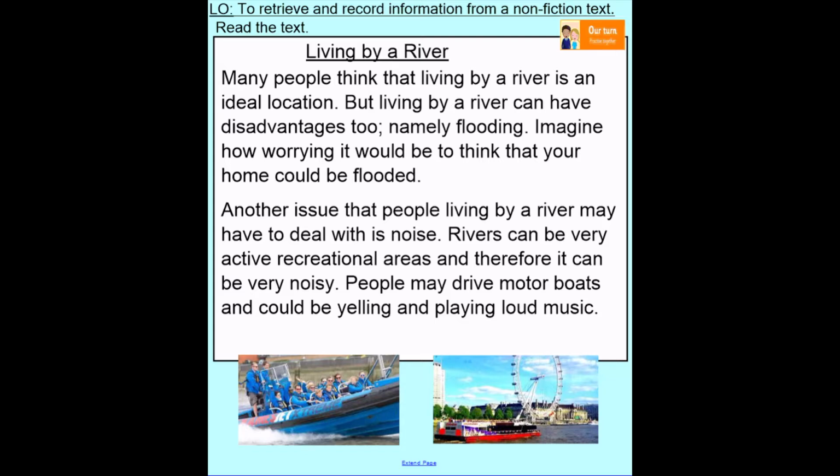Okay, so I think this tells us another disadvantage, another bad point of living close to a river, because of the noise that you can perhaps have on a river, if people are having lots and lots of fun, perhaps in a motorboat. So again, the flooding is a big problem, but noise can also be a problem.